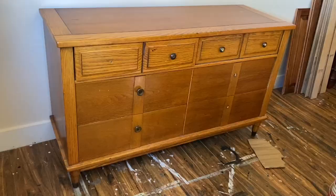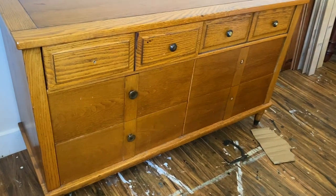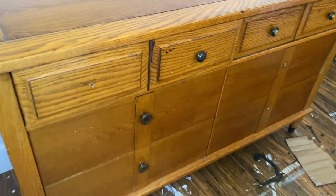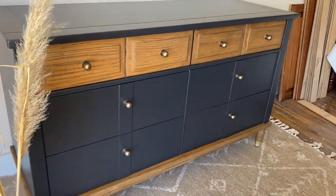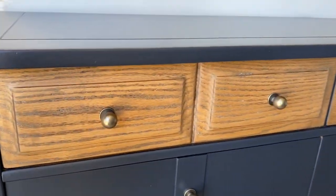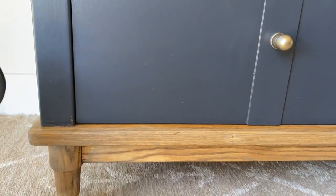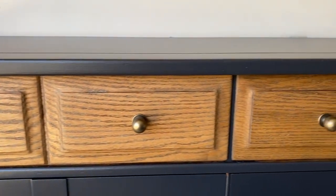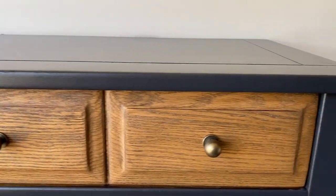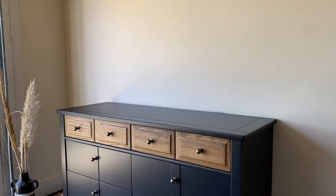And let's take a look at the before. Here she was. Beautiful like this also, but let's take a look at the after. Ah, it's so cute. Oh my goodness. It's masculine. It's boho. It's rock and roll. It is exactly what she wants, which is the most important thing. You can see there are a couple spots that I need to touch up, and I'll go back and touch that up. But here it was before, and here's the after. Super happy with this.